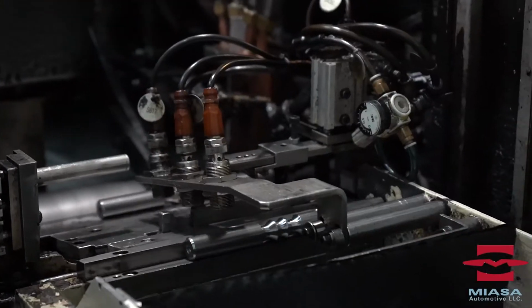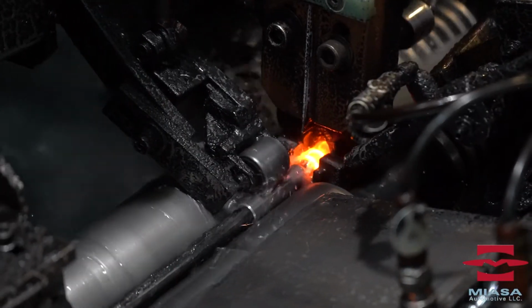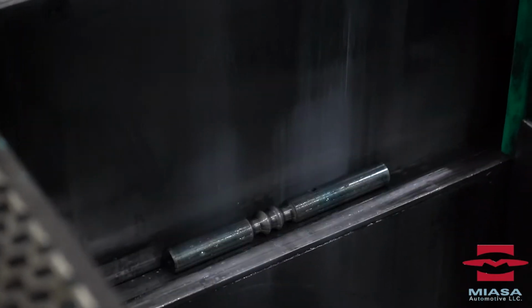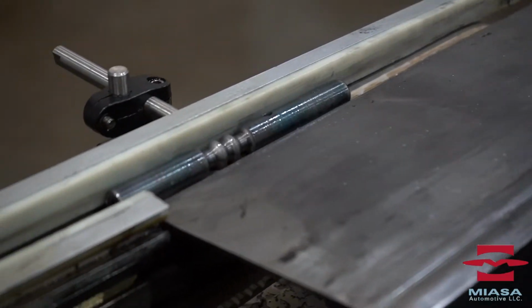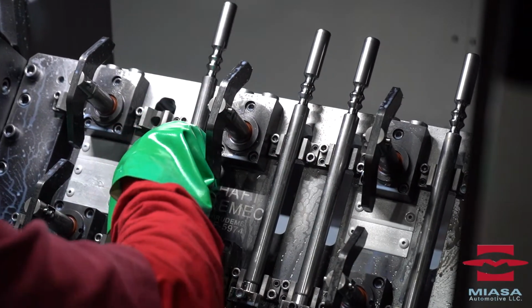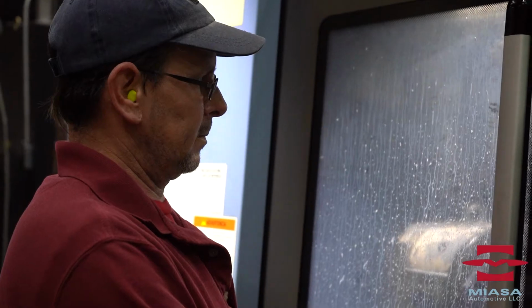We do 2 primary processes. One, we can machine a part and ship it just as machined, or we also assemble the part to where we put magnets, pads, some screws and some other features onto the product before it actually goes to our end customer.